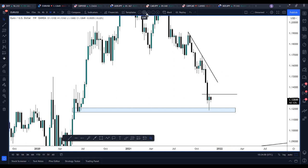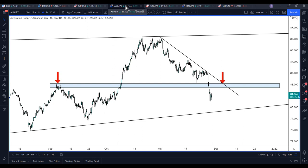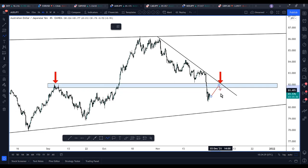But the main pairs I think would be sensible to watch this week, guys, are Aussie yen, CAD yen, and Kiwi yen, as a continuation of what happened on Friday. Big move on Aussie yen. Ideally, what I'm looking for is a correction now back towards this trend line and back towards 82. And that's where I want to see sellers come in. Preferably a pullback, and then sellers coming in for another move down. This is on the H4.